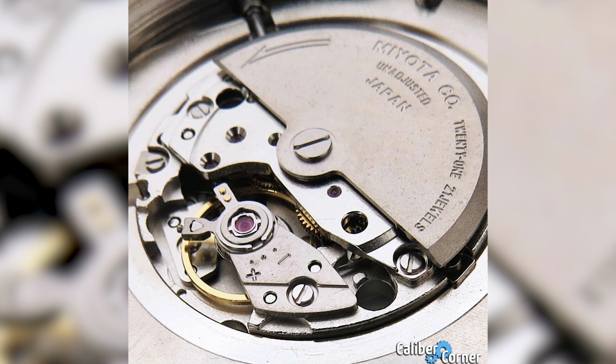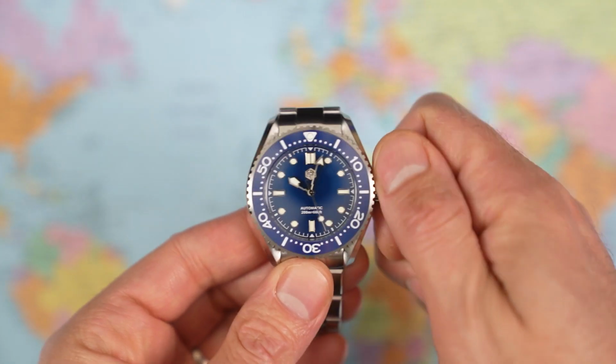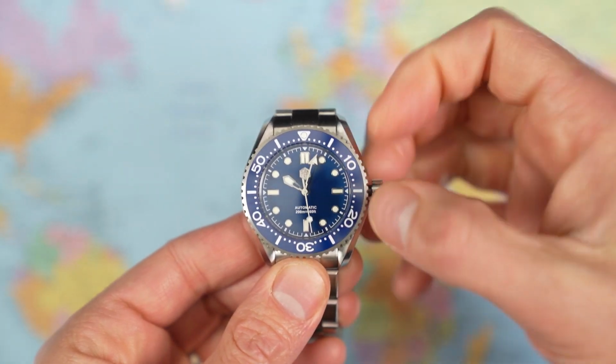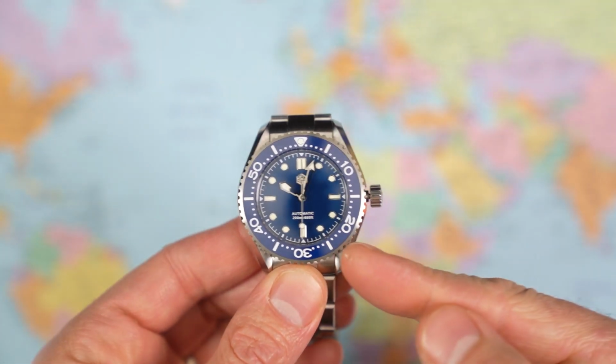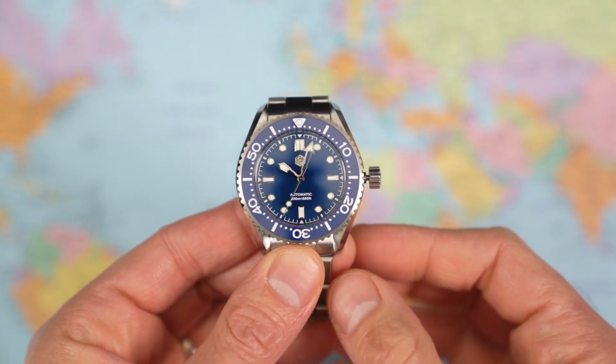It's a 21 jewel, hand winding but not hacking movement, and it only winds in one direction. Plus when I unscrew the crown and pull it out to the first position, it's a ghost date. When I pull it out to the second position, as discussed, no hacking. 6 out of 10.